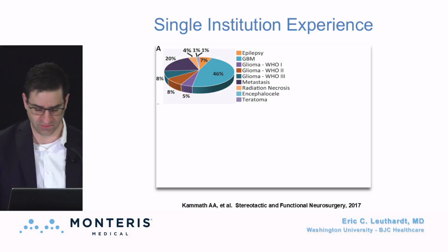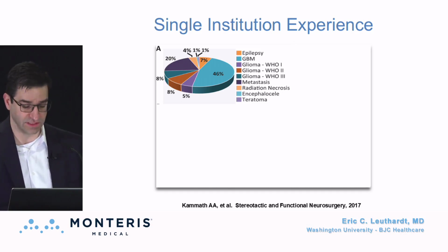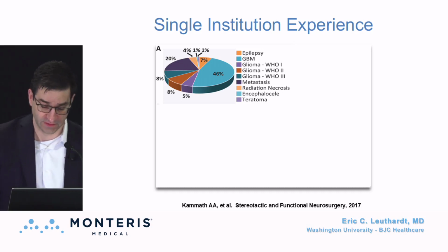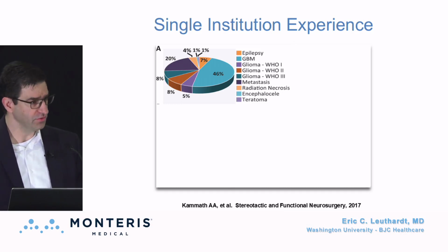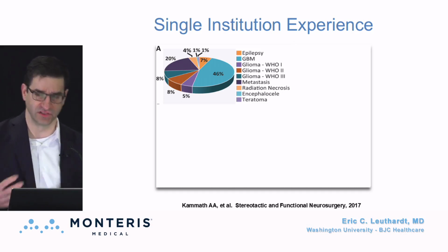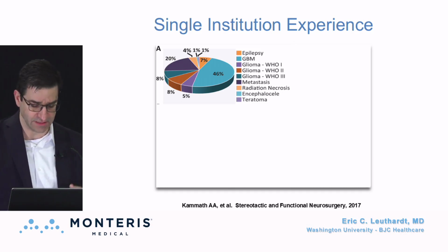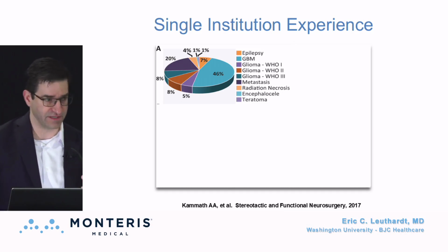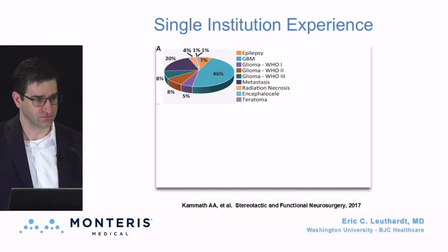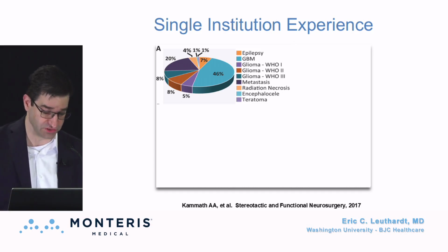And so again, this is what we published back in 2017. And again, you can see the distribution of tumors that we treated. Obviously, a large cohort of that is brain tumors, glioblastomas, and various grades of gliomas. Now, the one thing that I would emphasize as you are considering laser is that the more you do it, the better you get at it. Certainly, as we increased our number of cases, we really started to become faster and more facile. This is a very technical procedure with a lot of steps to it, but it's something that you really can learn and become really efficient with.